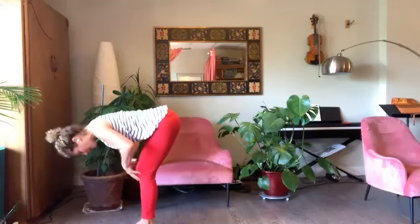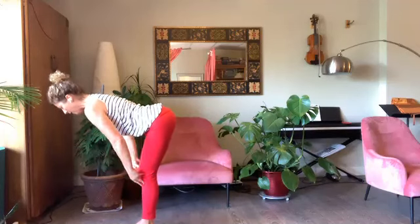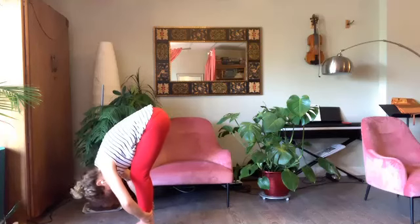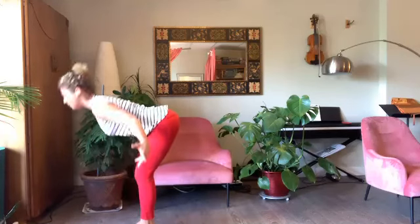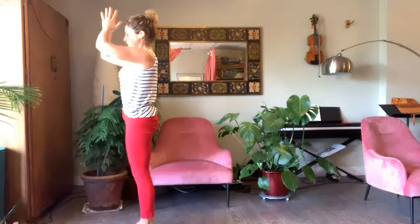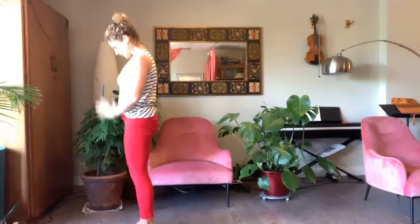Inhale, long spine. Muscles of the back, muscles of the belly, waking everything up. Exhale, fold. Inhale, up we go. Half done our first sun salute. That was the right side. Here we go, left side.